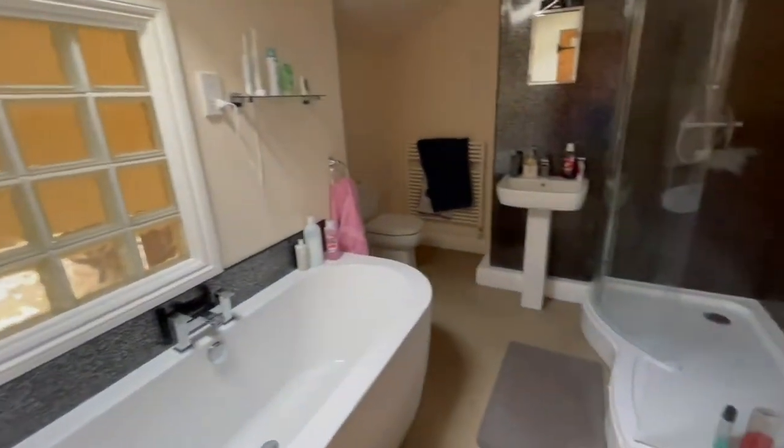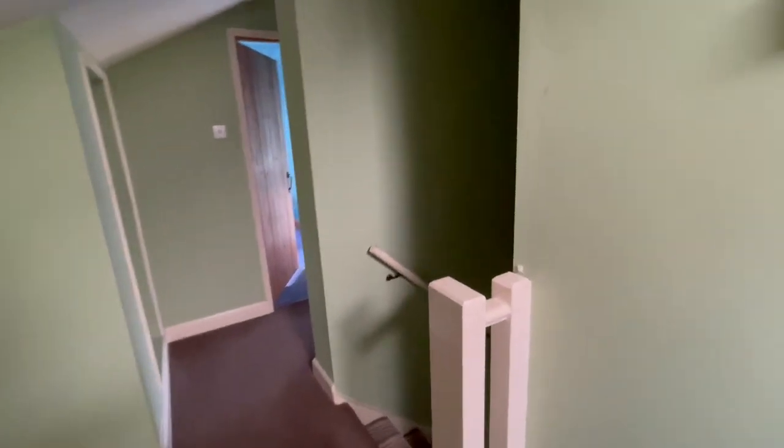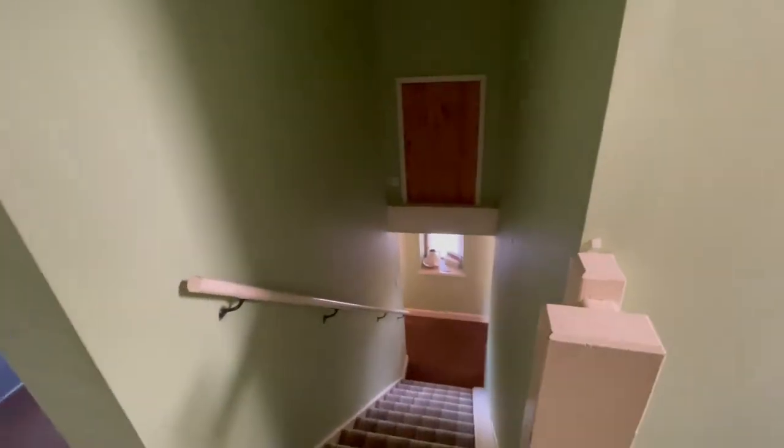So this property is very substantial. It has five bedrooms. It has two living rooms, or even three if you count the garden room as a living room. It's coming to the market for £350,000.